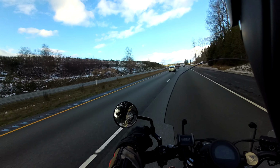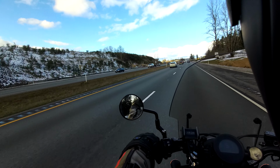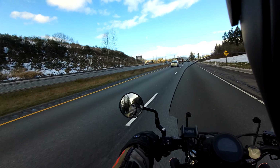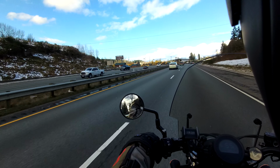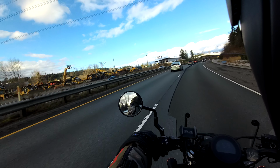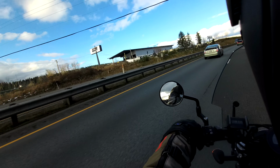Like it pushes out. I gotta move my hands about 4 inches out before I start to feel the wind. So that's fantastic. But as I get up above 60, it literally feels like someone's playing the drums on top of my head. It's like rap, rap, rap, rap, rap. I get a very, very distinct buffeting.